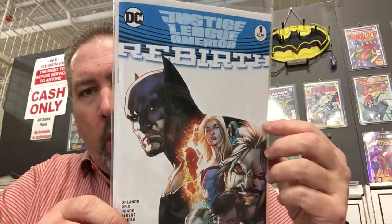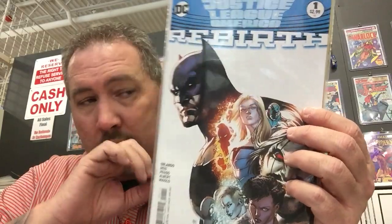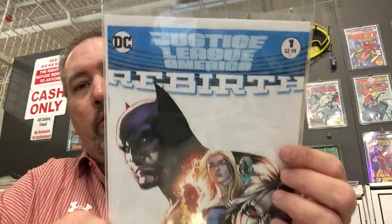Justice League of America, number one rebirth. The funny thing about this is this is actually zero. Apparently, I was told it was mismarked as a one. It's actually zero.